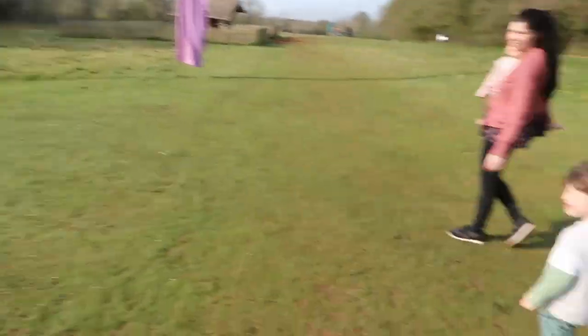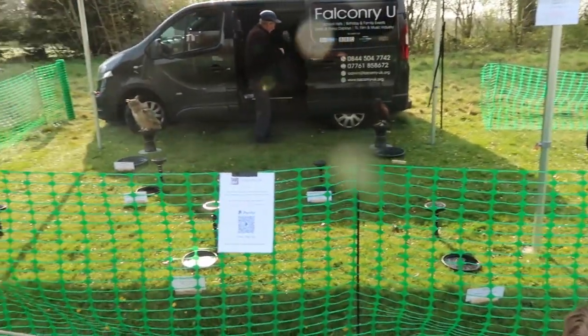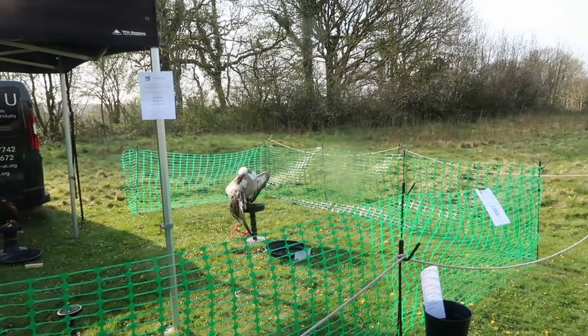Let's go have a look, Edison. Wow, look at those birds. You can't hold it. There's a big owl. A nice falcon. Don't even know what that is. Is that a buzzard or something? This is like a Gruffalo cottage, Edison.